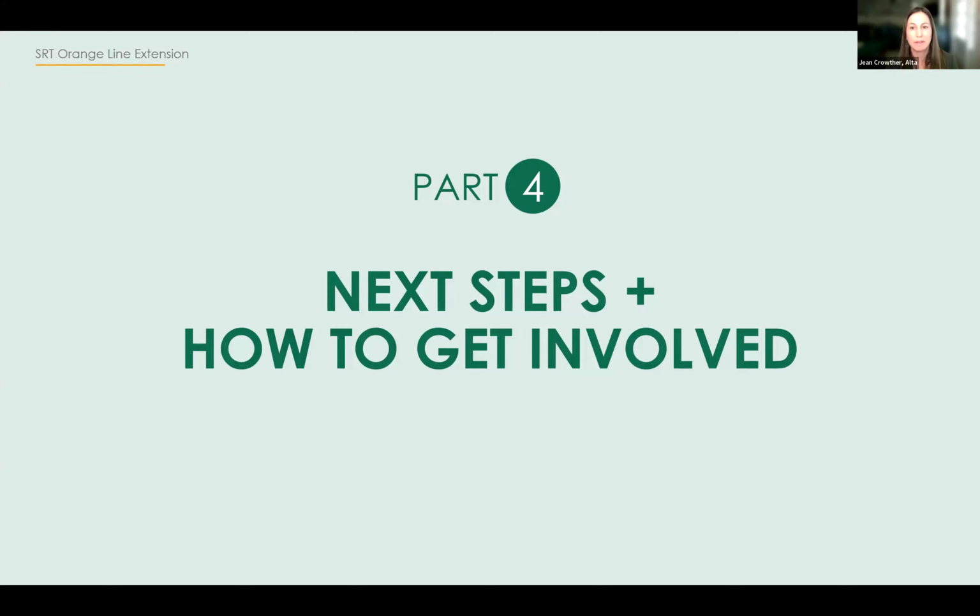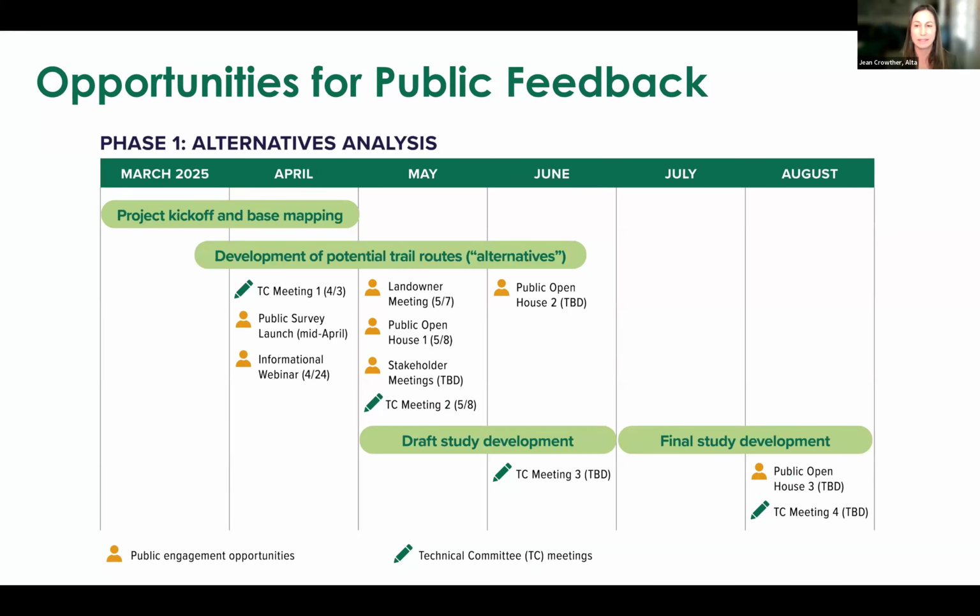Thanks, Meg. If we look at the schedule, as Meg mentioned, the next 2.5 months in particular, we'll be developing and studying potential trail routes through the North Main community, which we'll call alternatives. And we'll have several opportunities during that development and study phase to share back with you all what we're learning.